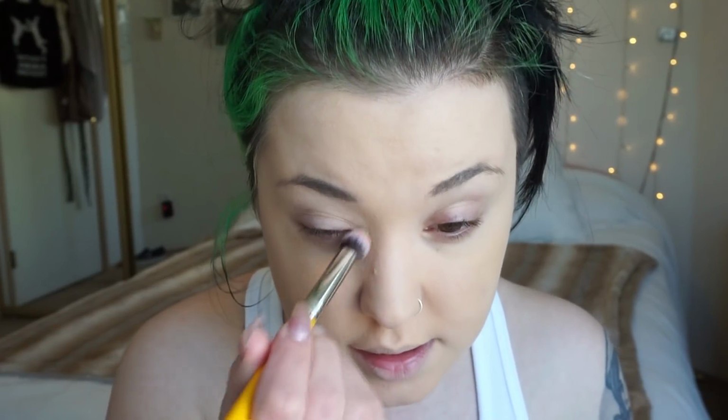Okay, and then since we're going for full coverage, I'm gonna take my Pixi Under Eye Concentrate in Brightening Peach. I'm just gonna cancel out this blueness on my under eyes. Okay, and then for concealer, I'm gonna mix it up and use the Covergirl TrueBlend concealer.